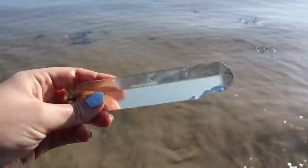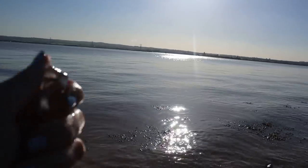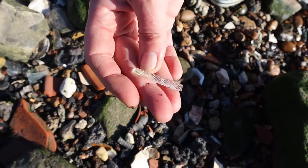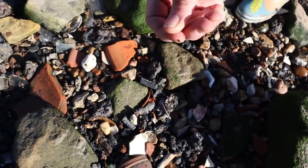I love this beach. It's so beautiful. It's like ice. Maybe involved in something Christmassy. And I think Mum's just found another one. It's got lines on it. Oh my goodness, it's beautiful. They're like icicles. Good for Christmas.